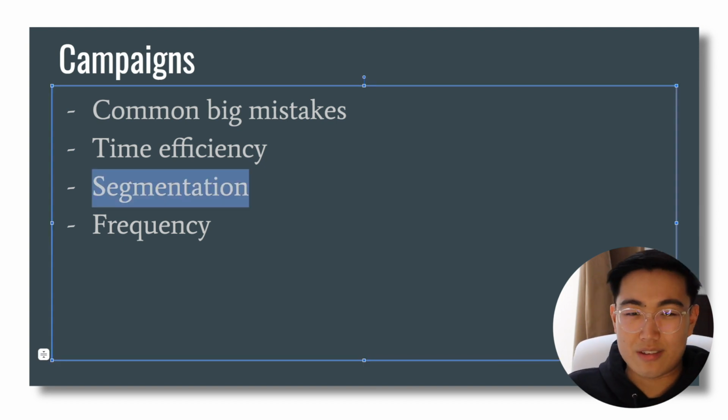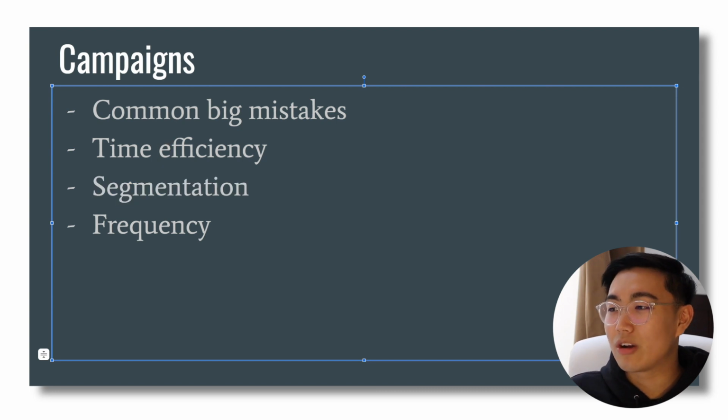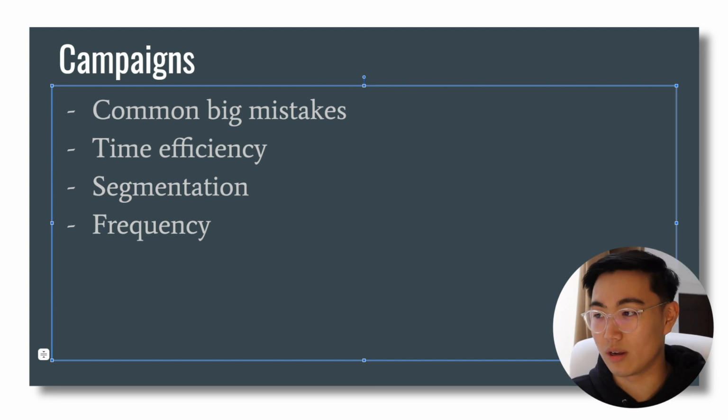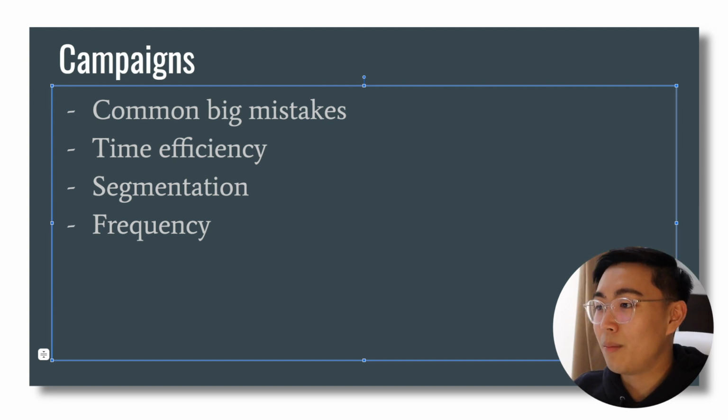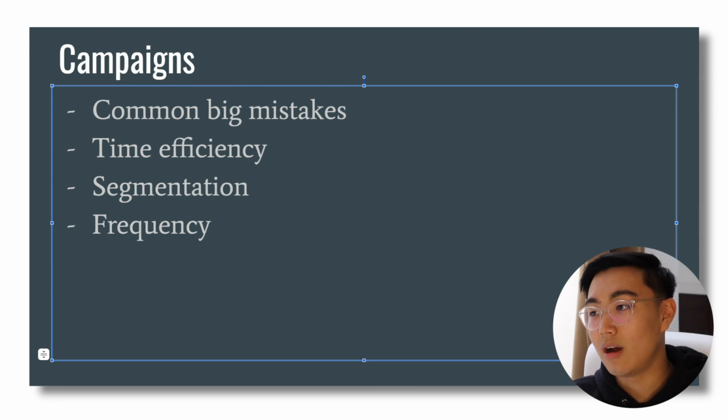So segmentation is complicated, but it's also really easy at the same time. I'm not going to go too much into depth on how to segment and how to test and the testing framework that we use in-house for segments, but I'll just give you a few segments that I know to be performing, and they are going to be the highest ROI segments to be sending to for you guys.